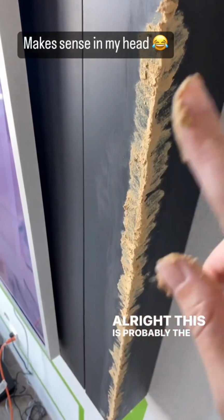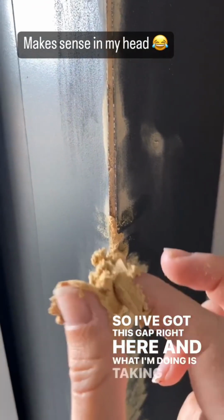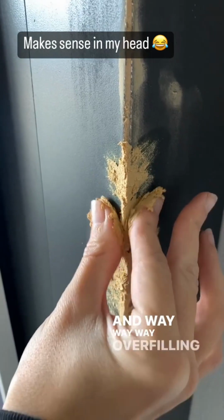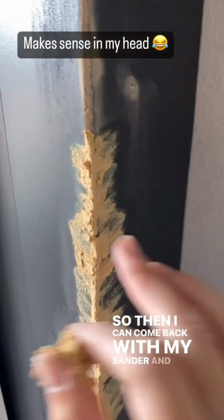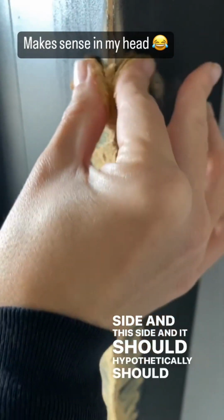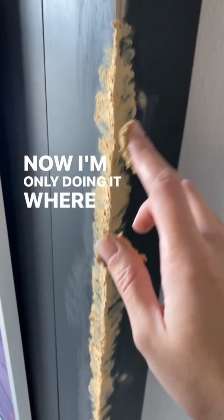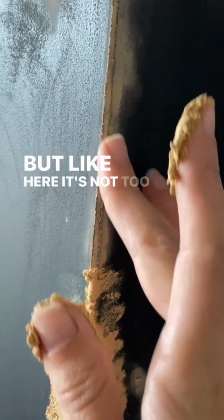All right, this is probably the gnarliest, most unprofessional thing. But I wanted to show you what I was doing. So I've got this gap right here, and what I'm doing is taking a ton of wood filler and way overfilling it. So then I can come back with my sander and sand along this side and this side, and hypothetically, it should make a corner. Now I'm only doing it where the gap is pretty decent, but here it's not too bad.